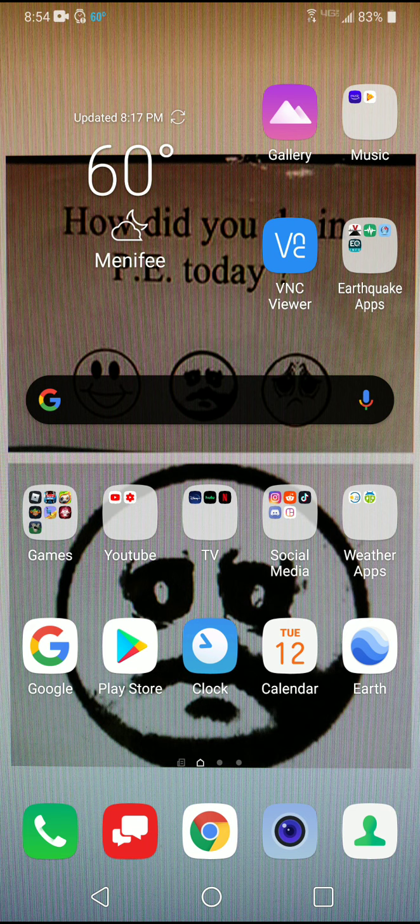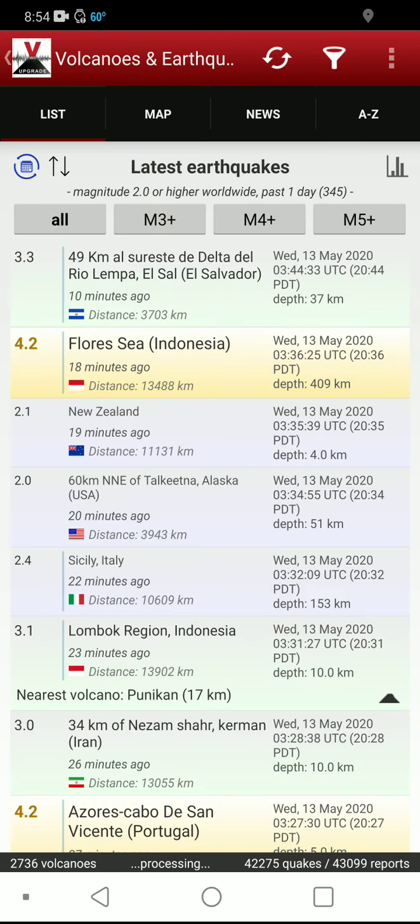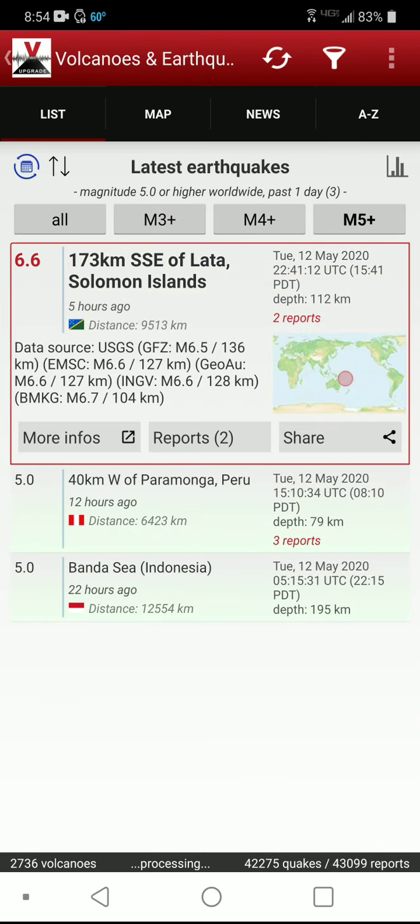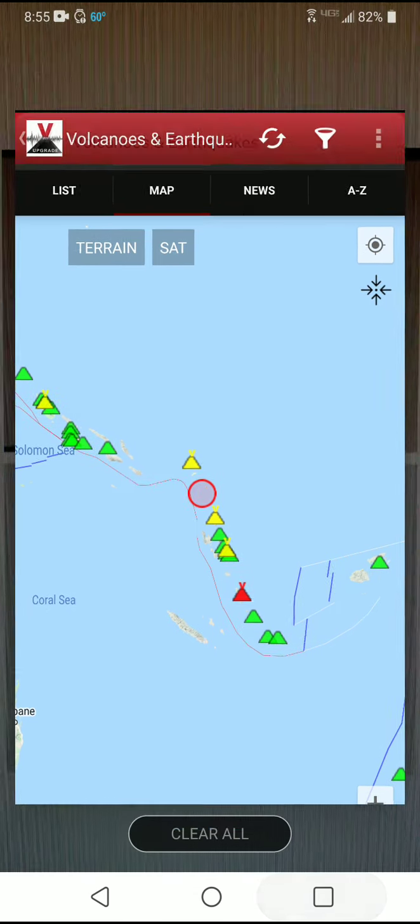Unfortunately, I do not have access to my computer right now, so this is going to be a bit of a different video today. So, earlier today, here, let me show you on this app. We had a 6.6 strike near the Solomon Islands. Here on the map, you can see. Here, I'm going to show data on USGS right now.